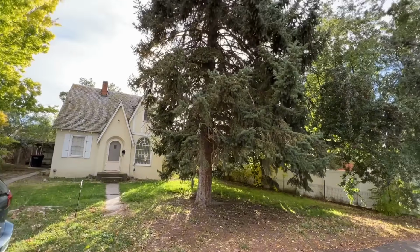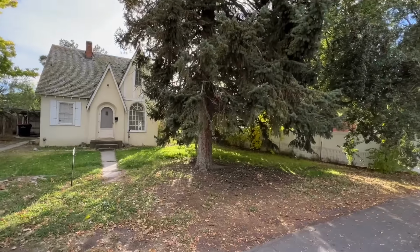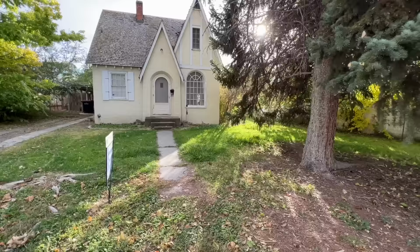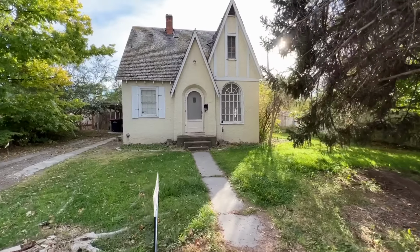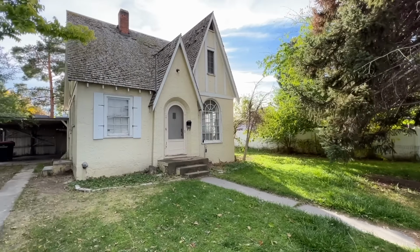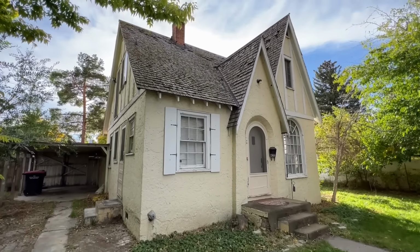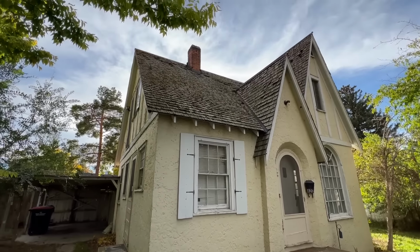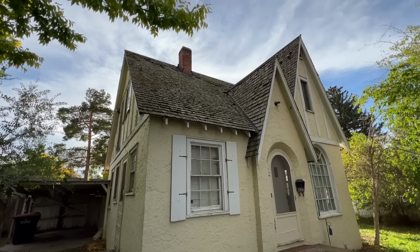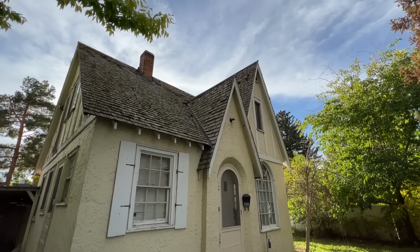This big, huge pine tree is very tall. I might suggest taking that down or trimming it up, one of the two. But I'm gonna go ahead and walk around the house so you can see the outside of it and the grounds. It's a beautiful day. It does have a wood shake shingle roof that looks like it probably needs a new one, but super, super cute.